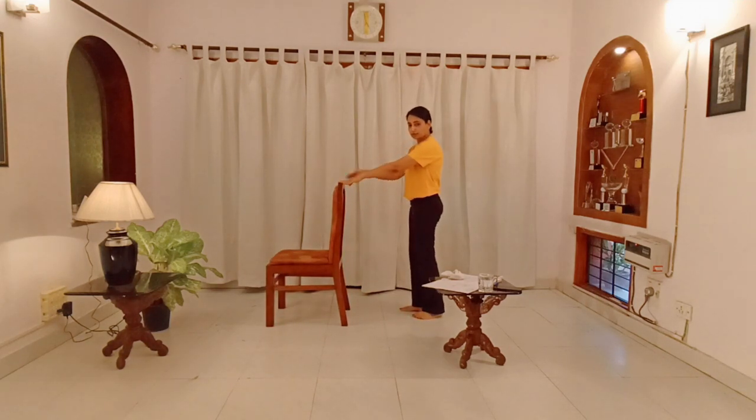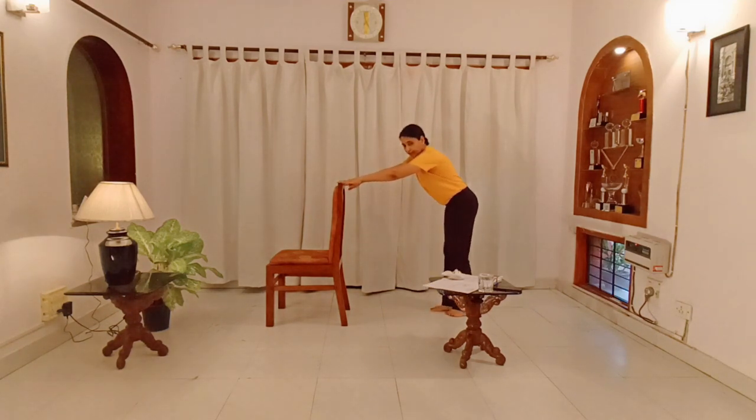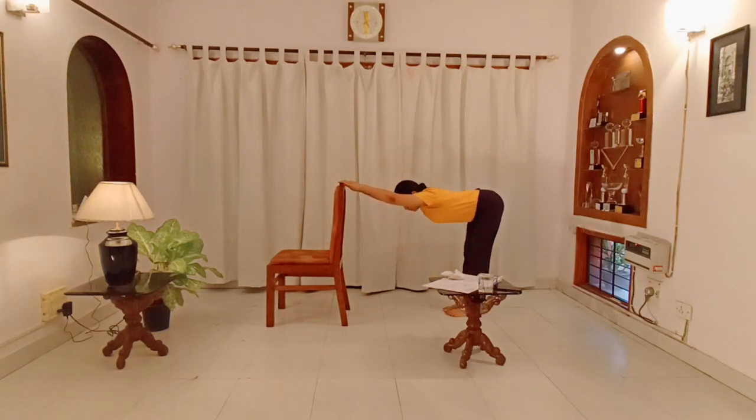And hold the back wrist from behind. Now move a little back and extend your spine forward. Look down. Once again, working on the back. Okay? So tuck the abdomen in. Look down and breathe.